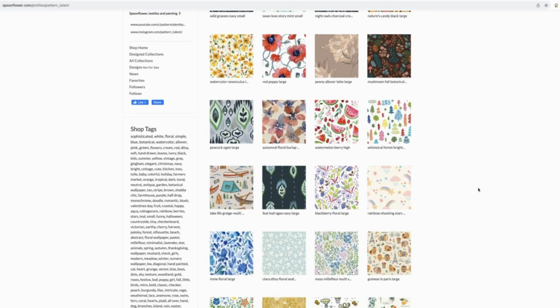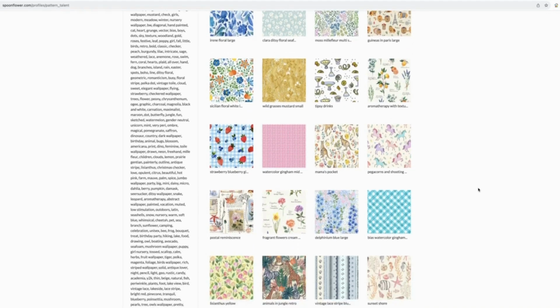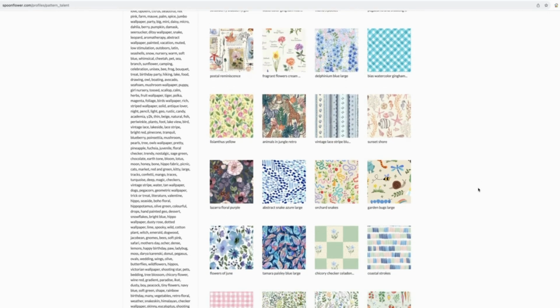I think that this creative freedom is what attracts so many artists and designers to platforms like Spoonflower. As a representative of this movement, I can say that putting things in repeat is my niche. I simply like creating patterns, putting things in repeat, motifs in repeat. But I'm aware that it can harm my business too.